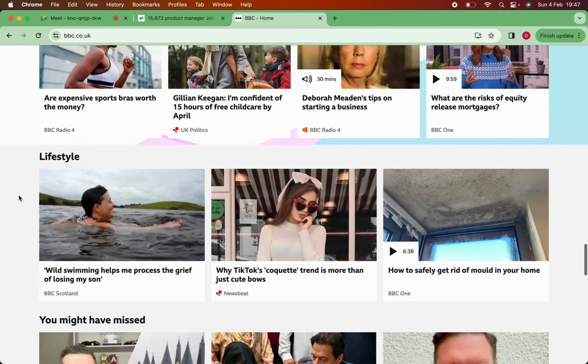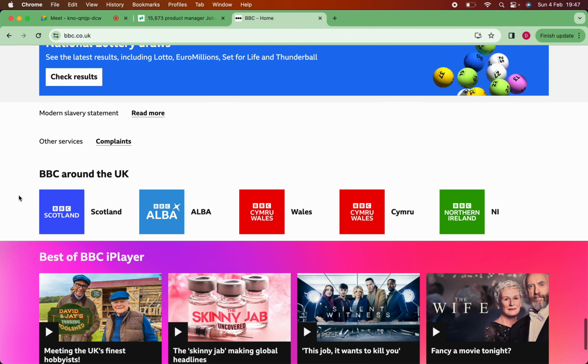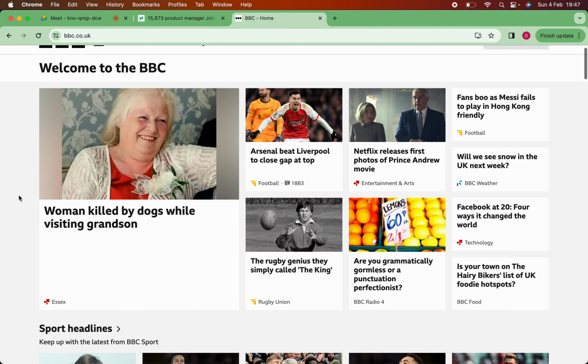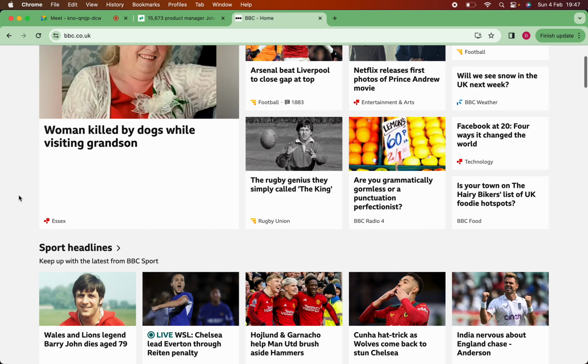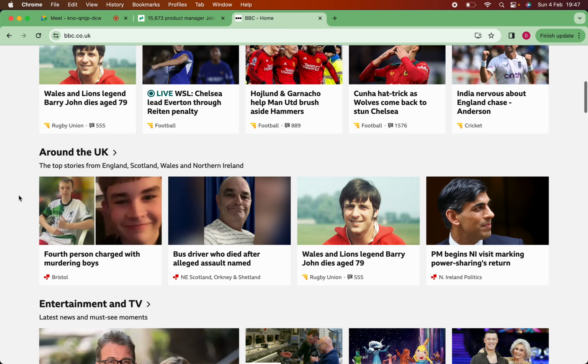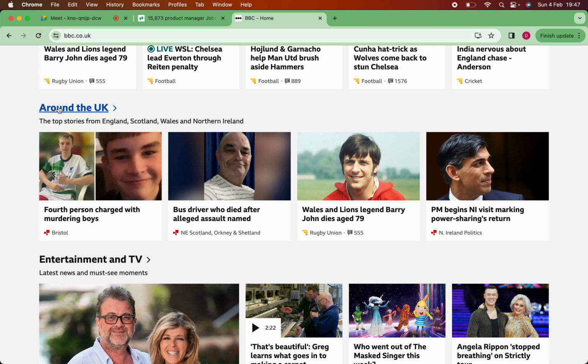Yeah, everything here was tested. Feedback was gotten from customers. Nothing just comes here by itself without being tested. So someone comes up with an idea, for instance a new feature: let's have something like this that summarizes what's happening around the UK. This is a feature. Let's have a feature that summarizes news around the UK. And okay, it's a lovely idea.